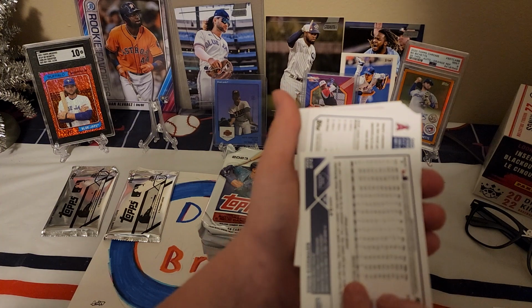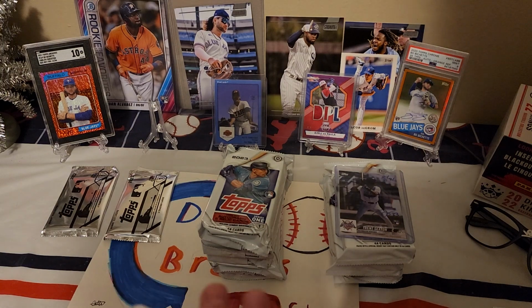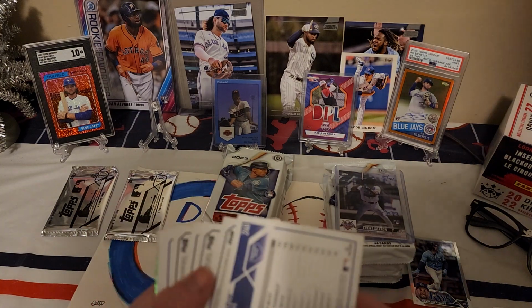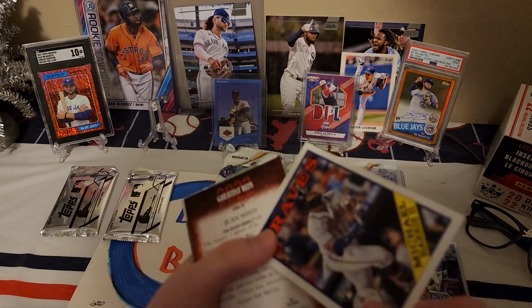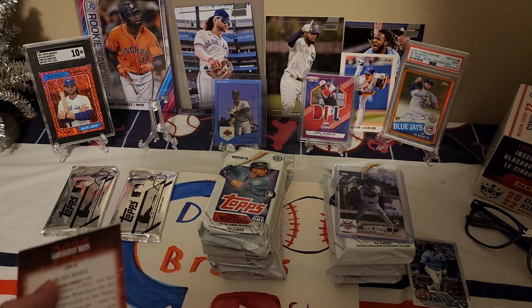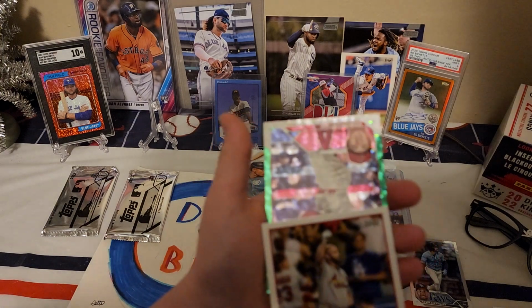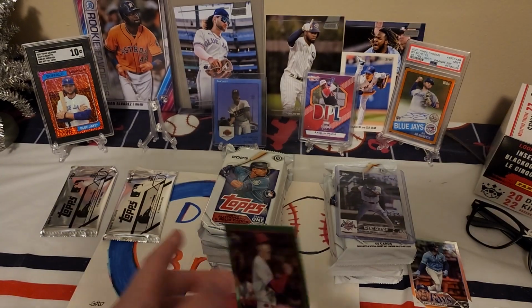All right, we got a backwards card. Kevin Kiermaier, foil. I see a green. Ooh, Michael Harris. There's another good rookie right there. Let's get him sleeved up. We got a Soto greatest hits. What else you got hiding back there? What's that green? Pujols? No, I didn't. Oh! Ohtani Green, $4.99.